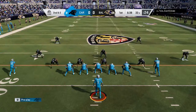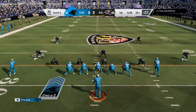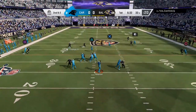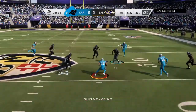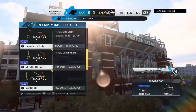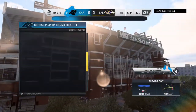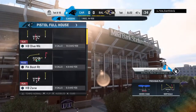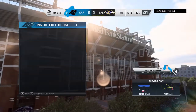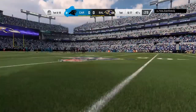Here's second and two now from the 33. Newton, and he will find the open man. It's DJ Moore, and he slips up past the 45 before being tackled. 14 yards, good for a Panther first down. It's a nice completion, a little bit of run after catch as well to grade the yardage that they got.